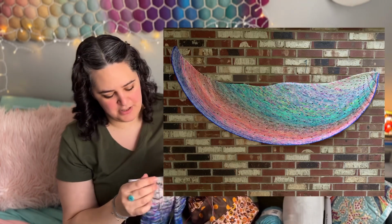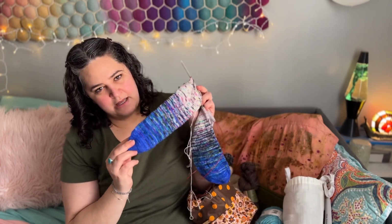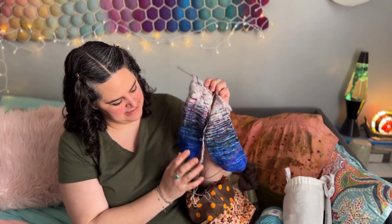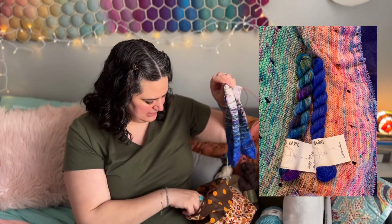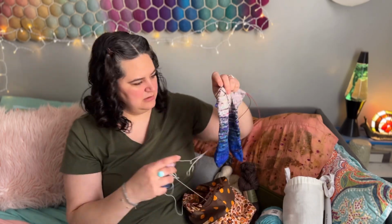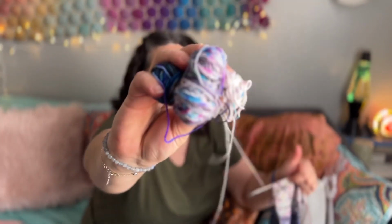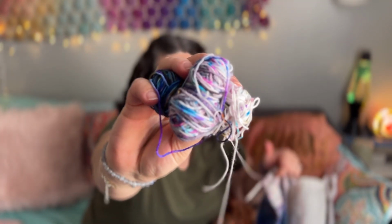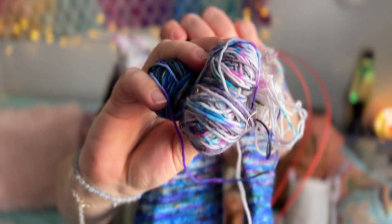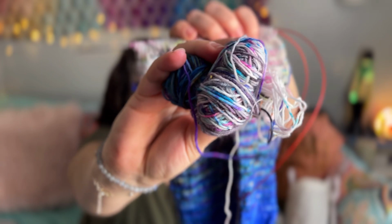I'll put a picture up on the screen. It was actually 3 minis, and then the blue is the color that I bound off the bottom of that Dotted Rays shawl, so that was leftover bits. Here's the other ones. So I always had kind of put these 3 little minis aside, thinking that they made a nice fade and that they would make a nice pair of fade socks together.